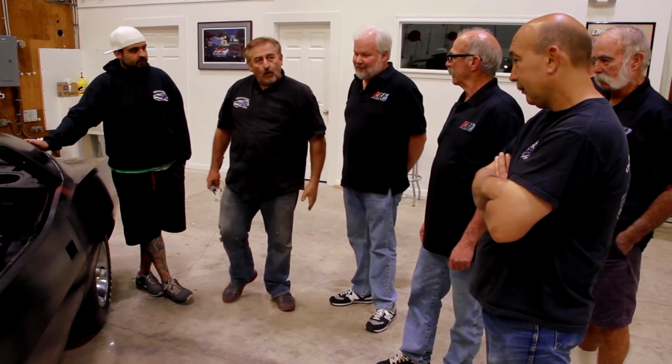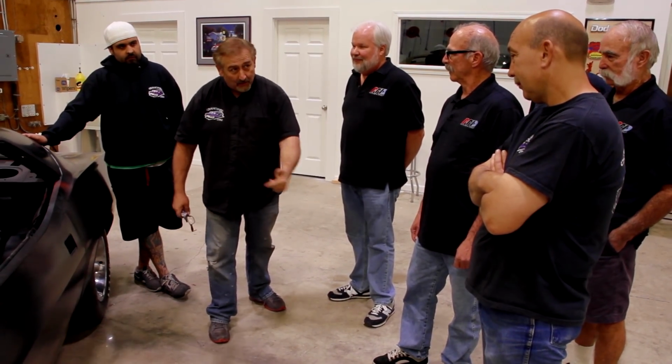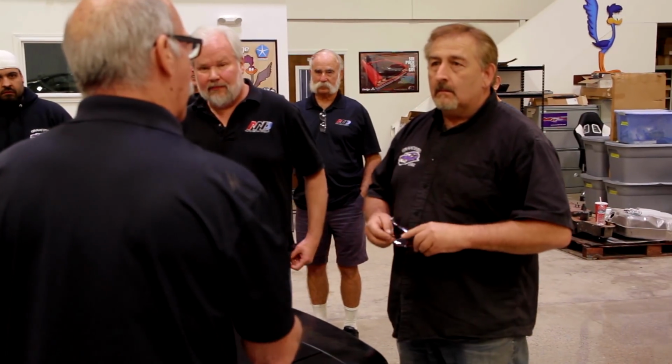Go tear a house down to its foundation. Reuse the original door jamb. Put the whole house back together again and use the original screw holes for the hinges. Good luck with that. Okay, for any car that's going to be a real car, it still has to have the VIN numbers in it.